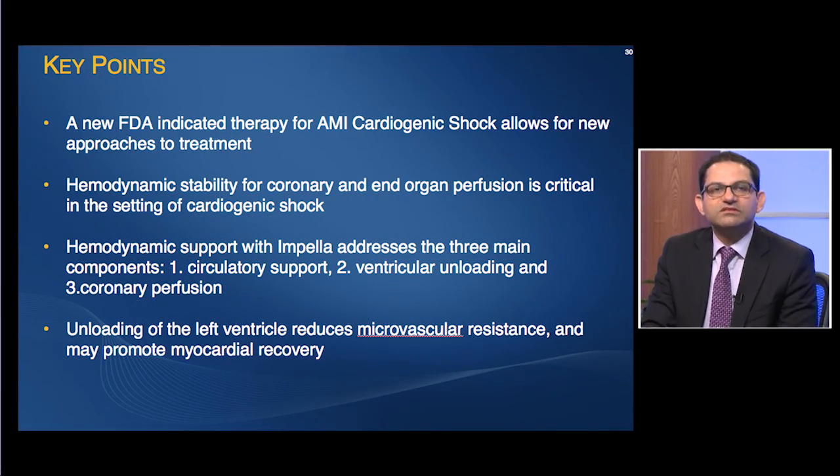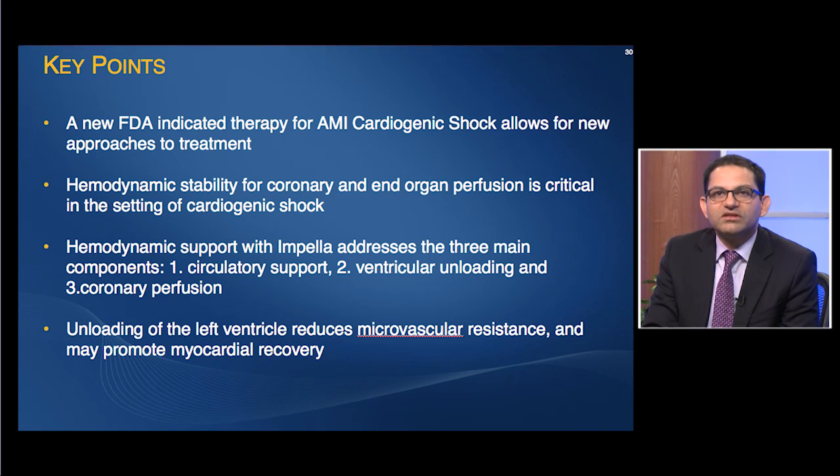So the key take-home points are that there's now a new FDA-indicated therapy for acute MI cardiogenic shock that allows for new approaches to treatment, that hemodynamic stability for coronary and end organ perfusion is critical in the setting of cardiogenic shock, and that hemodynamic support with the Impella addresses the three main components of the hemodynamic support equation, which are circulatory support, ventricular unloading, and the net effect of augmenting coronary perfusion. And unloading of the left ventricle reduces microvascular resistance and may promote myocardial recovery, which is an exciting time for all of us in the field.